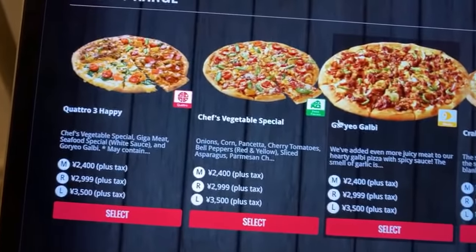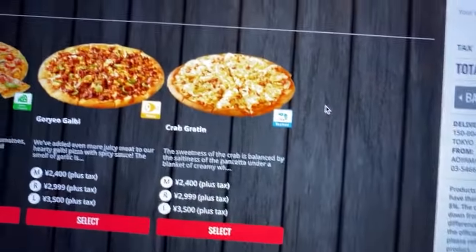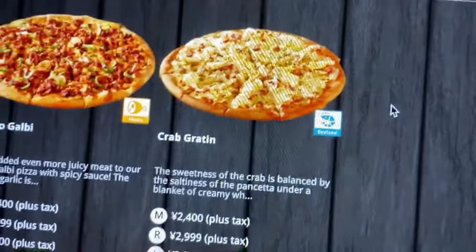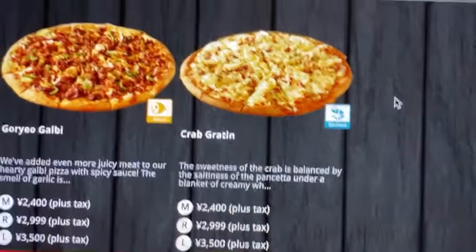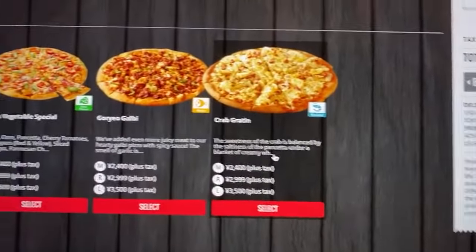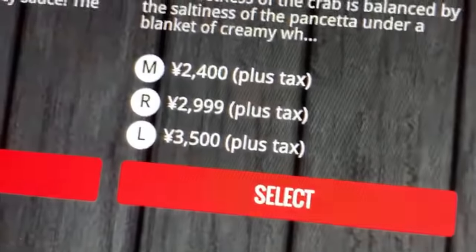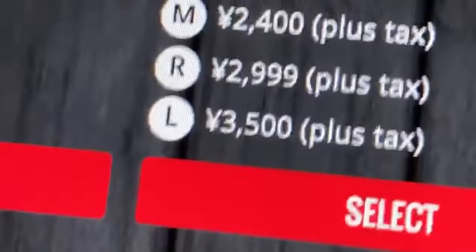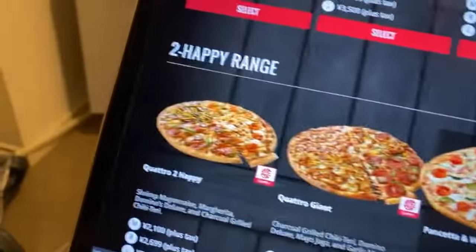Yo, what's up, Mustachioed Bear? What's up, Ghost? All right, we got the crab gratin over here. The sweetness of the crab is balanced by the saltiness of the pancetta under a blanket of creamy, I'm going to assume that says white sauce. And yeah, again, we're talking $35, baby. We're talking 35 big ones.